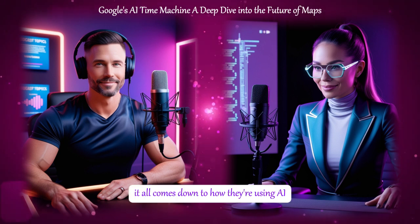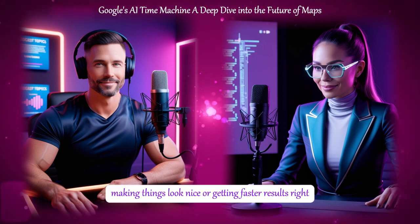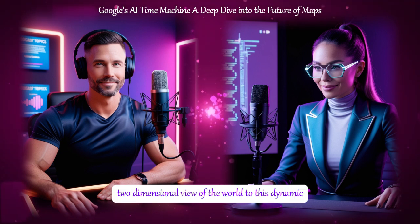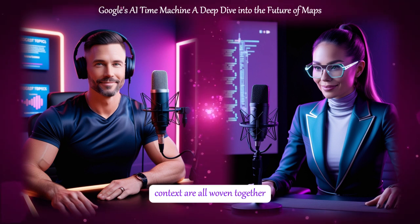It really does. It all comes down to how they're using AI. And it's not just about making things look nice or getting faster results. It's about AI finding those insights, connections, patterns that we couldn't see before. Yeah, like going from a flat, two-dimensional view of the world to this dynamic, multi-dimensional one where time, history, and context are all woven together.